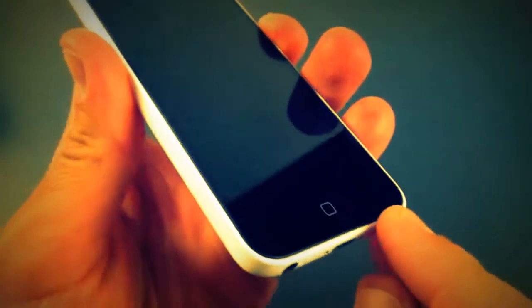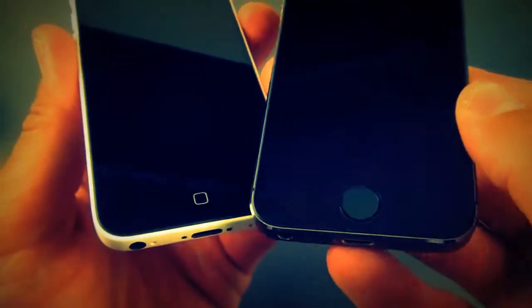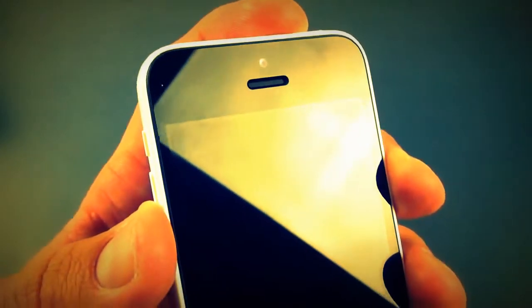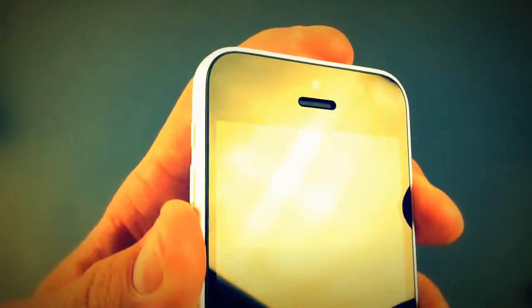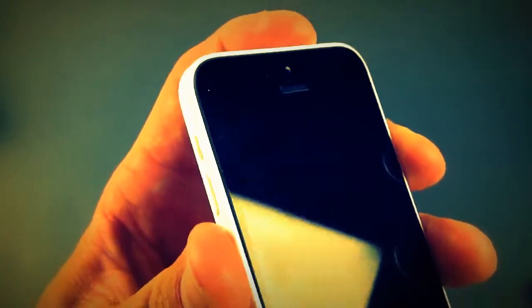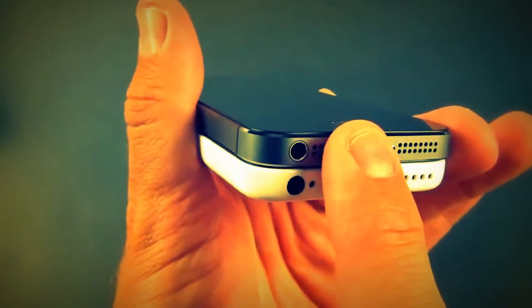So here you have your home button, which is a typical home button. It's not one of the Touch ID sapphire crystal home buttons. And you have your earpiece, you have your improved front-facing camera along with the kind of invisible proximity sensor and ambient light sensor.